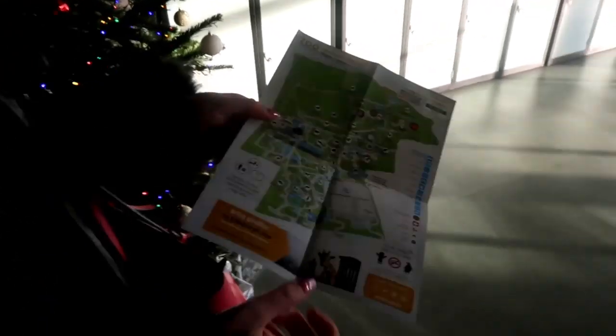Actually, one of the main reasons why we decided to come to the zoo is the giant lanterns. Basically, it's loads of Chinese lanterns all lit up in the dark. I think they start at 4:45. The theme is dinosaurs, so we'll come back later. Yeah, a different theme every year. And this one is the Lost World dinosaur, so it should be really good. We'll show you that later on in the vlog.